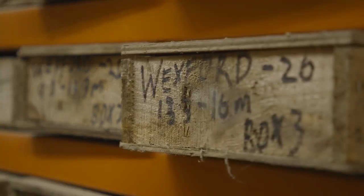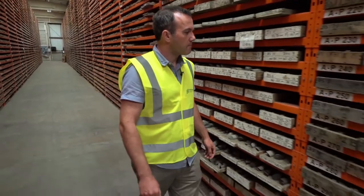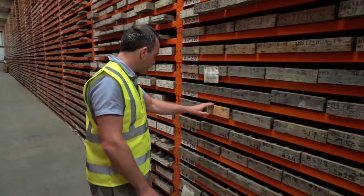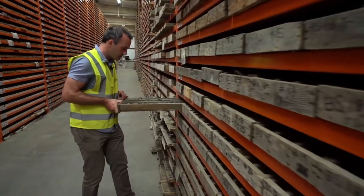When companies are interested in exploring, they can come here to our archive and they can look at drill holes that have already been drilled, which may save them having to go and put in the same drill hole again. There's lots of core here, and most of the core here is sitting in a mine or in a mining region. And we know that there are lots of core here that has some zinc or some lead or some interesting minerals in it. And lots of geologists in Ireland say that the next mine is sitting somewhere up in those shelves. It just hasn't been discovered yet.